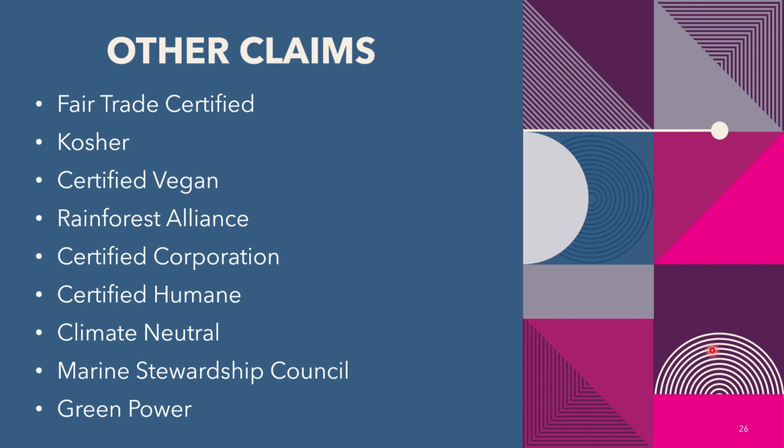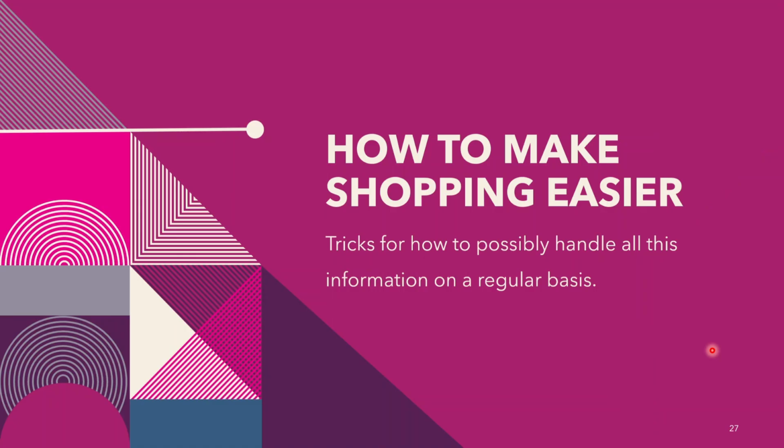So I went over the ones most prevalent to health, but if you have a cause that's important to you, do the research, look for those labels, figure out what they are. And finally, just to wrap things up, we're going to go over maybe 8 or so tricks on how to tackle the food labels and how to make this whole thing a little bit easier, because I just spit out a lot. So what are some actionable things that we can do right now to start heading in the right direction?